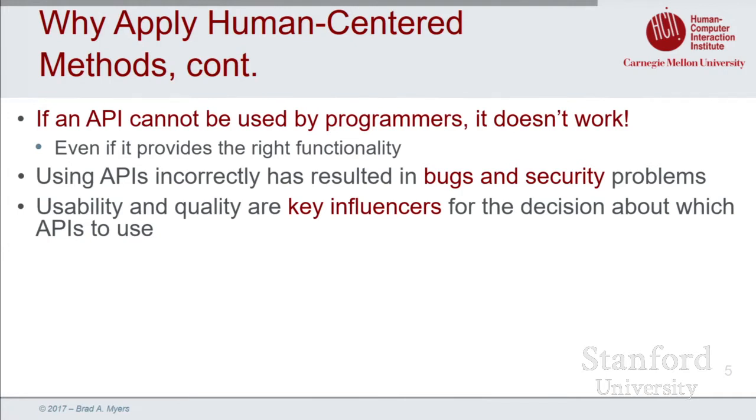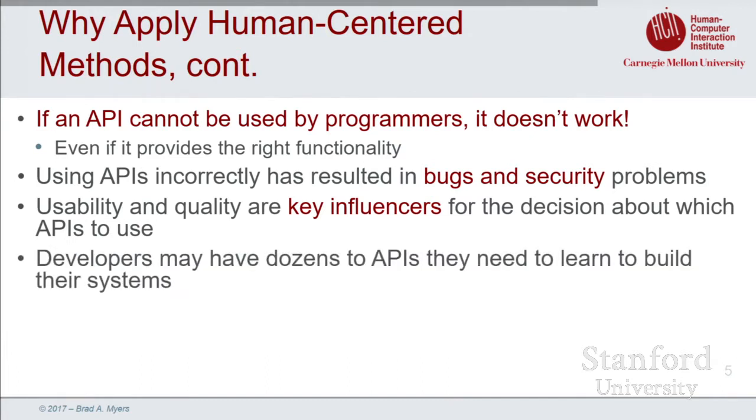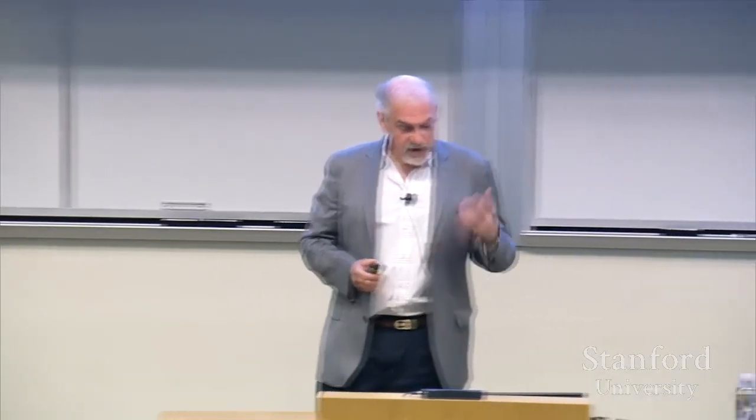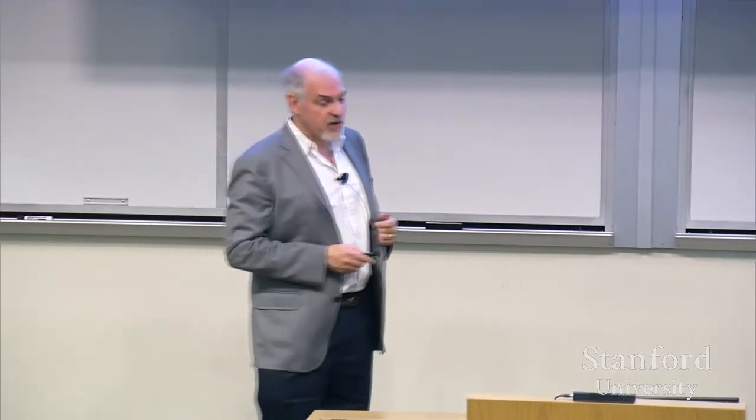As I mentioned, APIs are now a big business, and it's starting to be recognized that the usability of the APIs are key influencers of whether people are going to use your APIs or not. And so this translates into millions or billions of dollars for certain companies. And so API usability actually is an important business asset, business advantage. Another thing that's important to recognize is that people don't just use one API. They're bound to be using multiple APIs, and they have to work together. And finally, even if you don't have this really dramatic mistake in the usability of your API, it can still be a pain. Andrew McVean from Google wrote this article where he talked about how people can have death from 1,000 paper cuts, that just annoyance after annoyance in their APIs eventually makes them so sick of it that they give up and try something else.